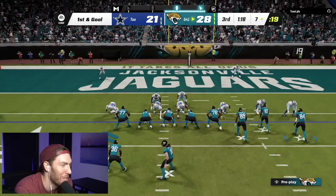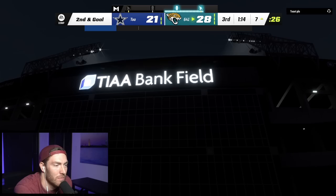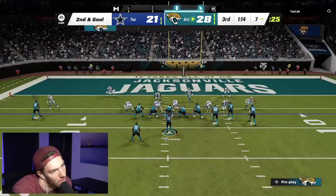Can I get a second against a stock four-man rush, please? I have a touchdown. God. You're talking too much, so shut the fuck up. You're talking too much.